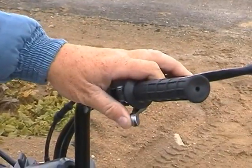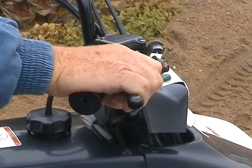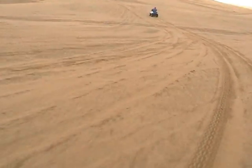Throttle, you've got to keep it on all the time. These are both brakes. The right hand is the front brake, this is the rear brake. You can use them simultaneously. But now it's into the dunes with fun.